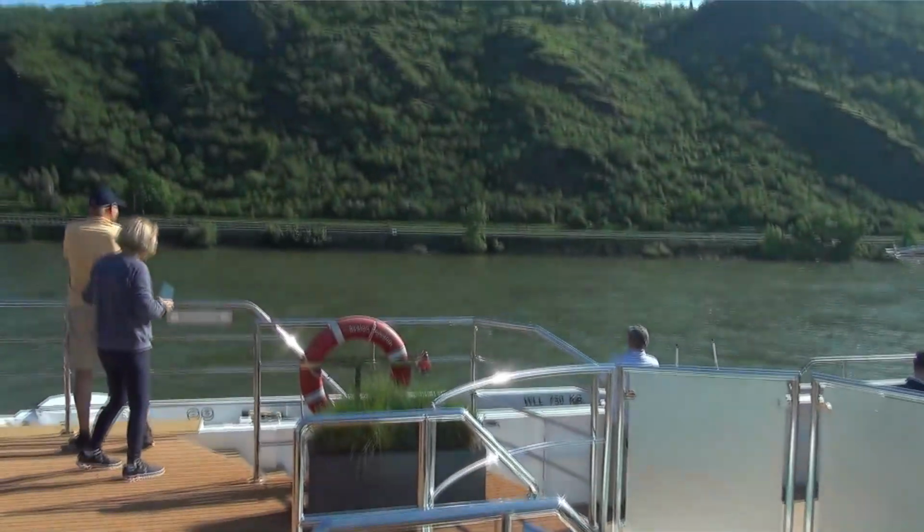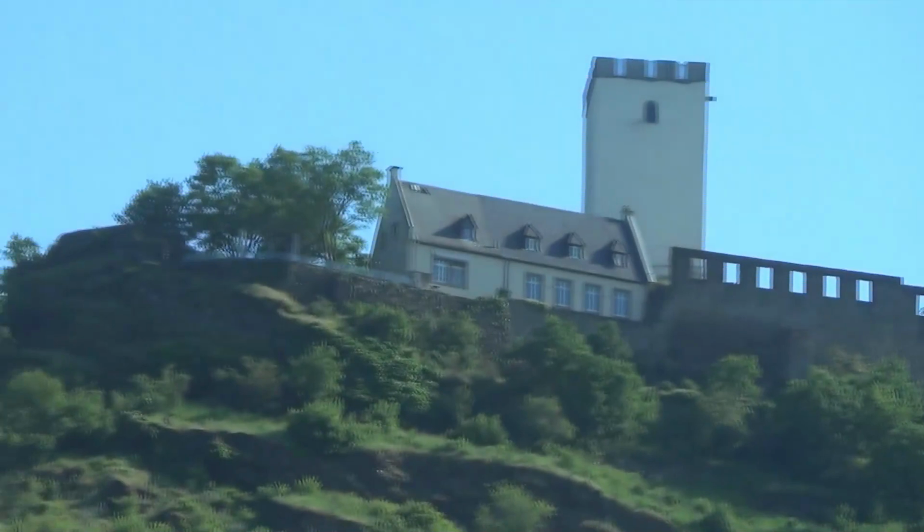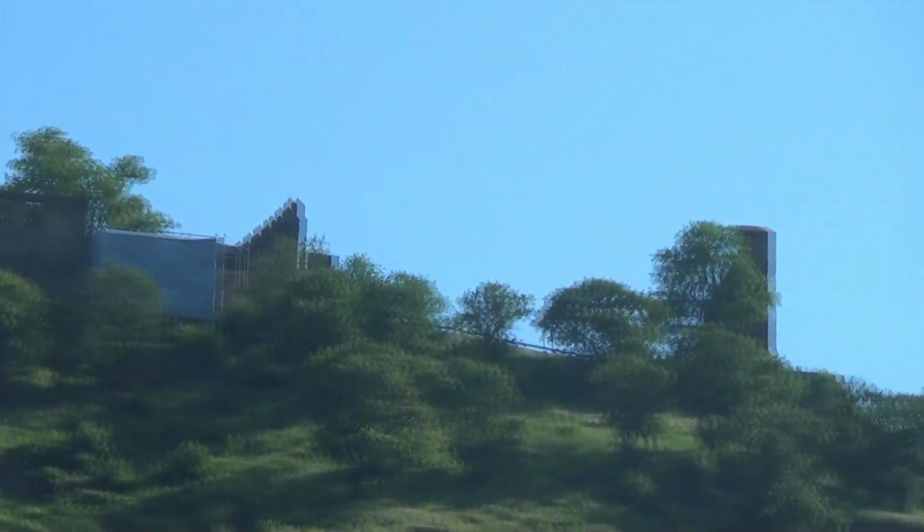There are two more castles up on the hill here. That one on the left, and then off to the right is another one.